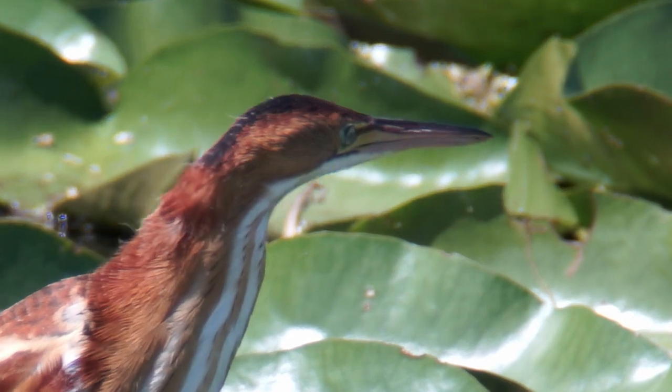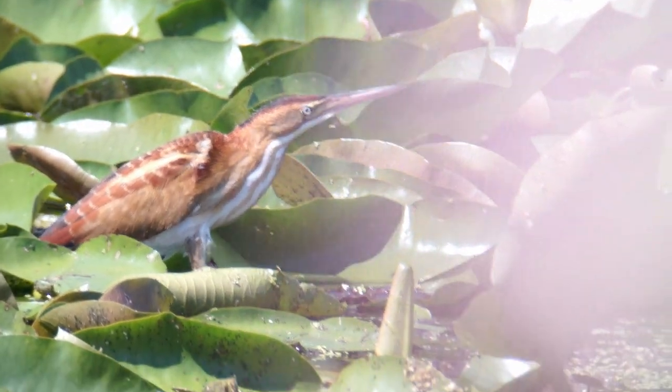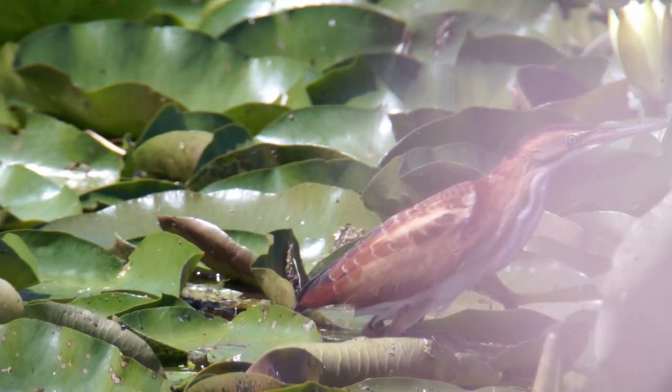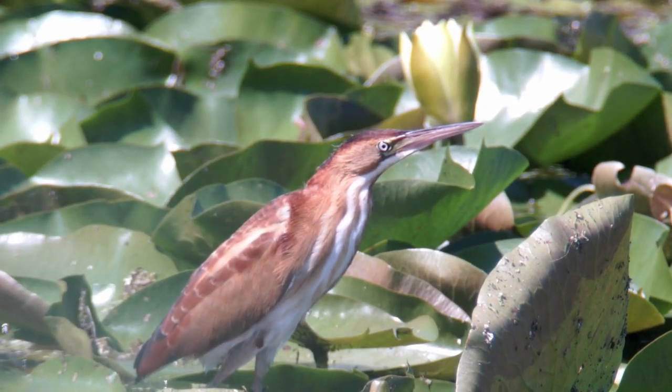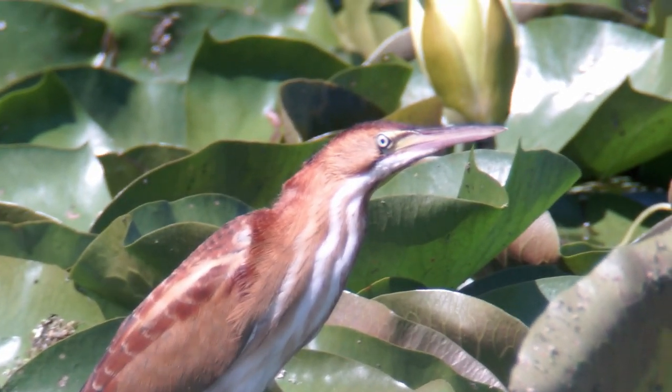So yes, we're taking a good long look, but we get so few looks at this species that I'm making the most of it. Okay, now. All right, we have a little bit of interference with some vegetation here. And there's a bald eagle up above. We'll move on shortly. Where are you?